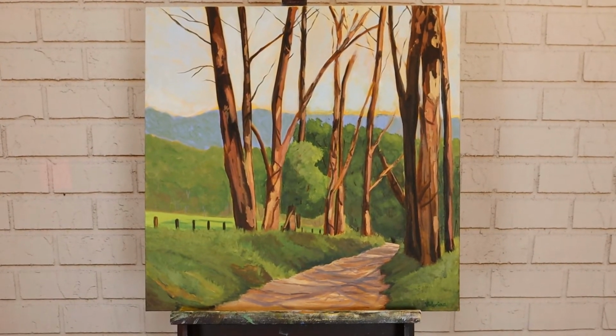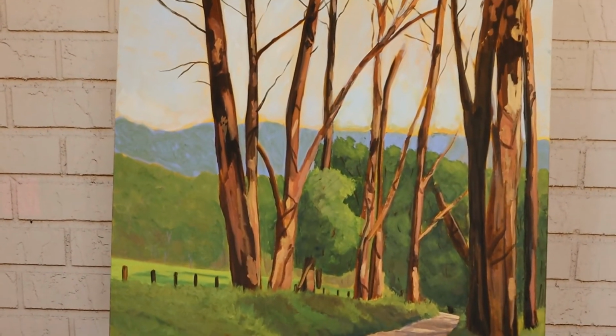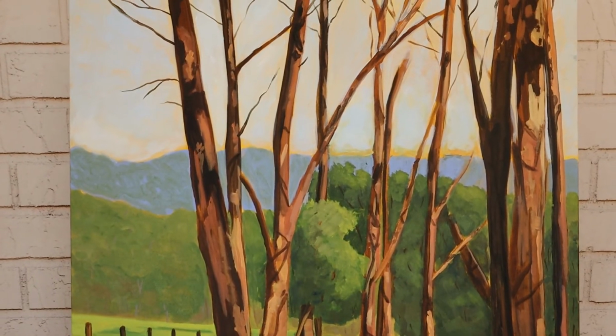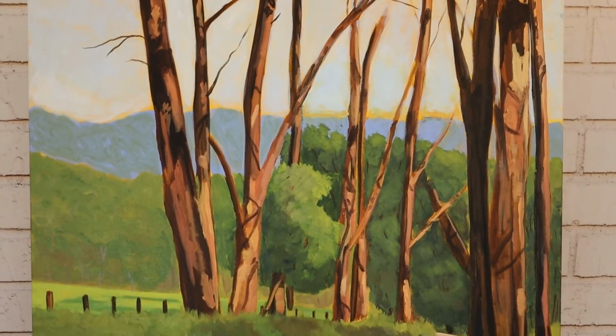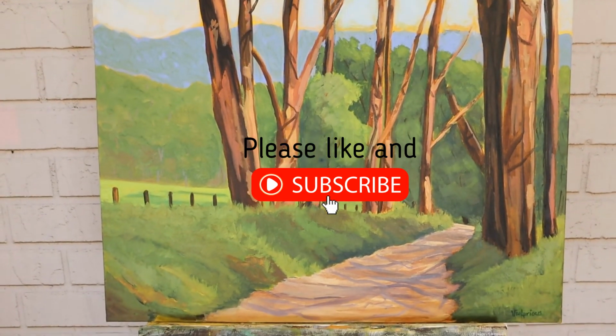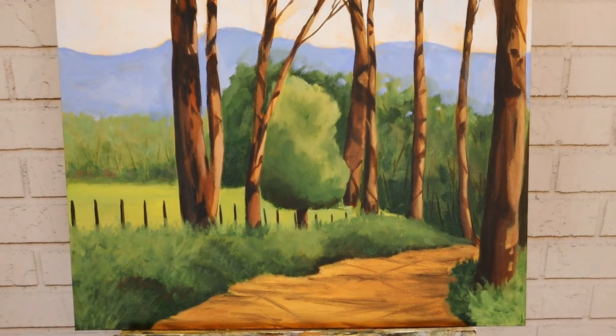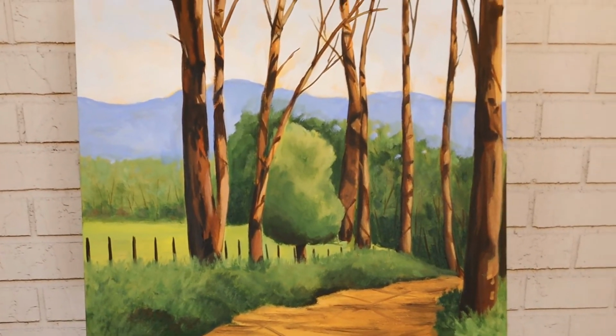The second thing that I think worked really well in this painting is the color harmony. Limiting my palette to a few colors really brought this painting together. In fact, here's the second painting where I limited the palette even more, and it just works.